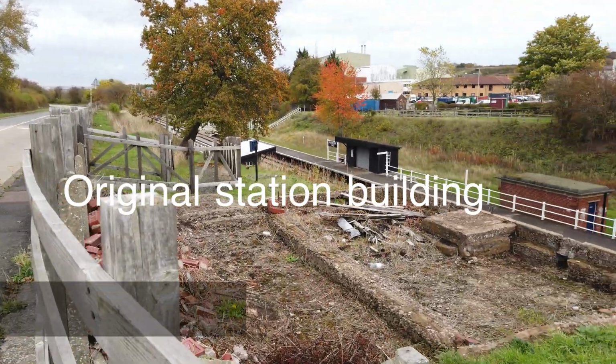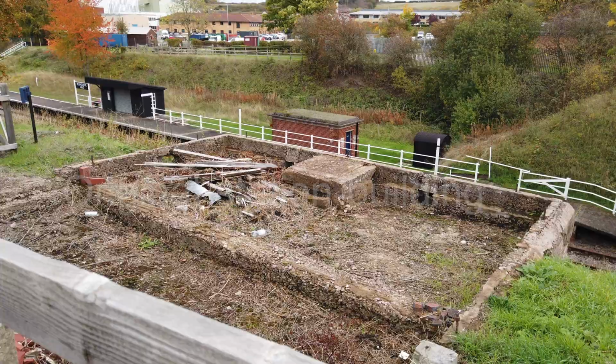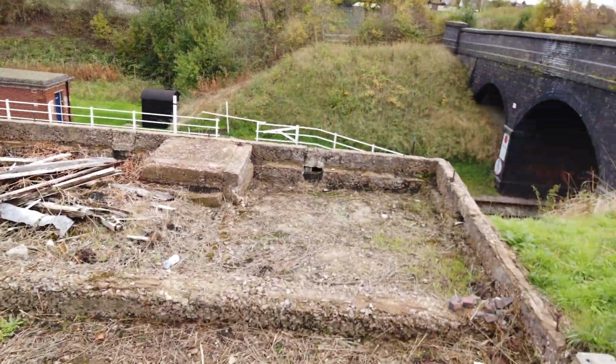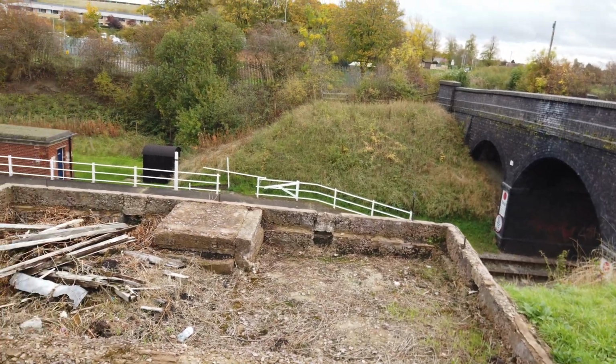I don't know, maybe. I'll have to have a look on the maps when I get back. I should know that really, but potentially, yeah. Does look like that sort of size, doesn't it? And water tower or something, maybe, yeah. We'll find out when we get back.